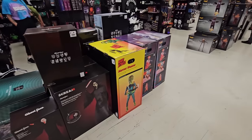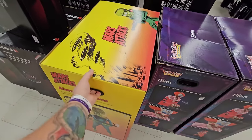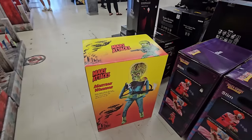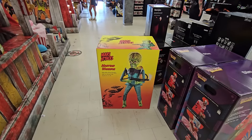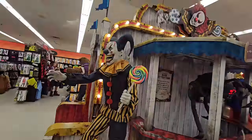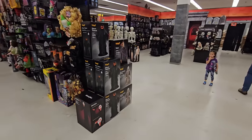And look what we have right here, guys. I can't believe this is the second one I've seen in stores. I actually bought the first one in North Canton, Ohio. Mars Attacks, Martian Warrior, right here, right now. I know, sir, we're coming back to see you. But first, let's come over here and check out these animatronics.